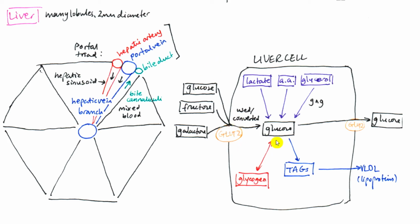So a liver cell here, we're looking at metabolism primarily. As the blood moves through, the glucose, fructose and galactose and all the other sugars will be absorbed through GLUT2 and converted into glucose, or used up by the liver cell. But most of it is converted. Also lactate, amino acids and glycerol will be converted into glucose via gluconeogenesis. Glucose can be stored as glycogen in the liver cells, or converted into triglycerides and then exported as VLDL, very low density lipoproteins. If they're all converted to glucose, then the glucose is transported out through a GLUT2 protein as well, on the other side into the blood as glucose when we're fasting.